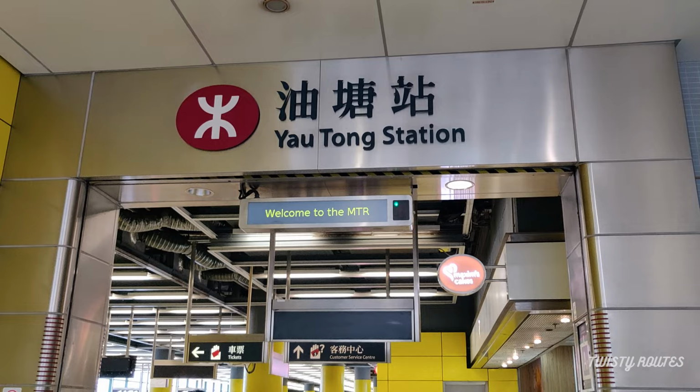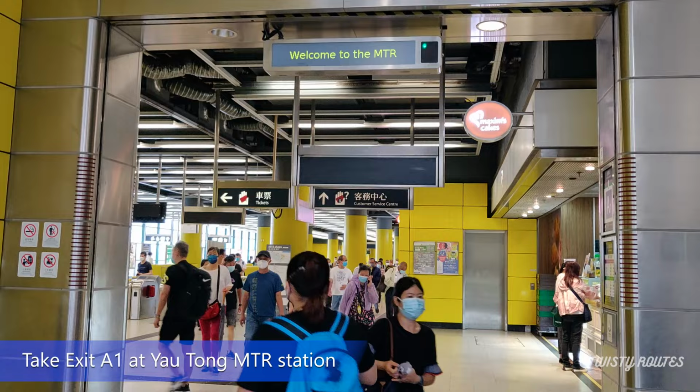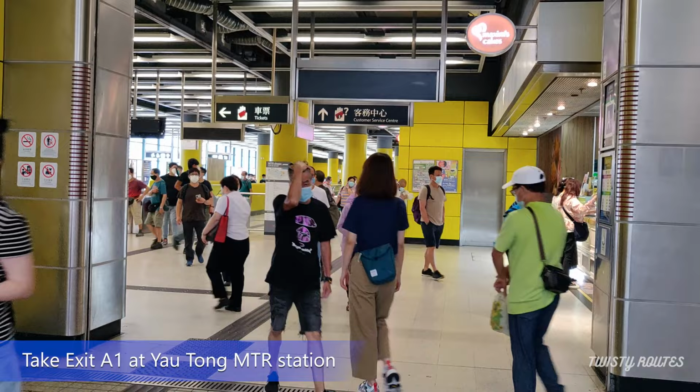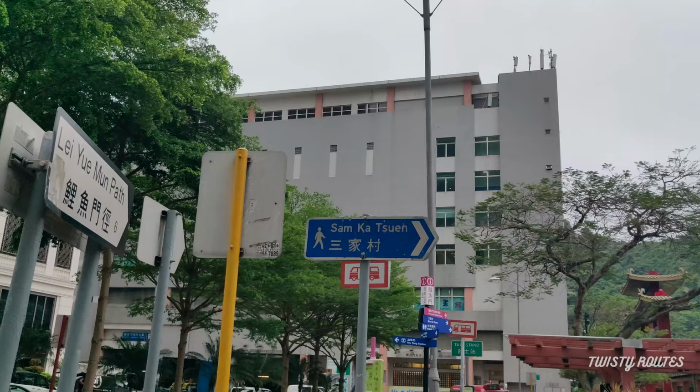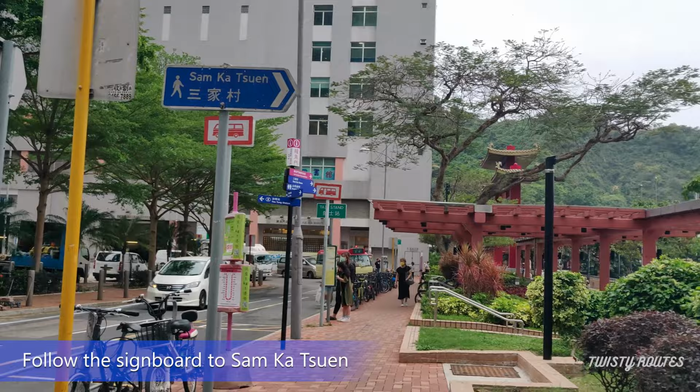If you are coming from the Kowloon side, arrive at Yau Tong MTR and walk for about 10 minutes to Sam Ka Tsuen Ferry Pier. In this video, we will share the details from Sam Ka Tsuen Ferry Pier, but if you are coming from the Hong Kong side, arrive at Sai Wan Ho Ferry Pier, and we suggest you read our blog and follow the link to Google Maps shared in the blog.